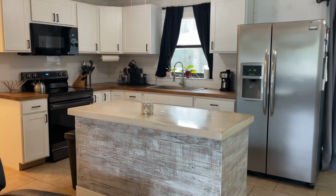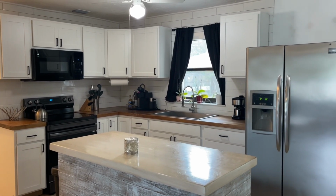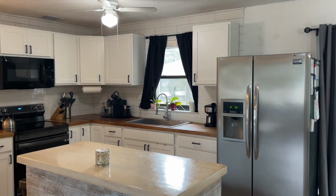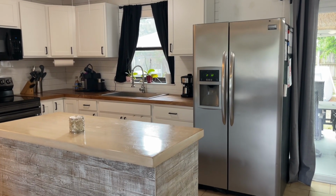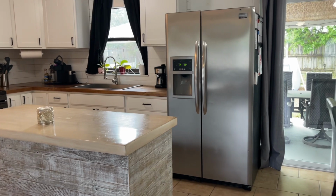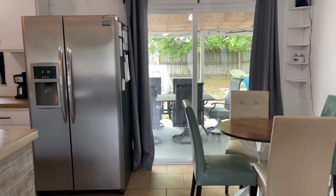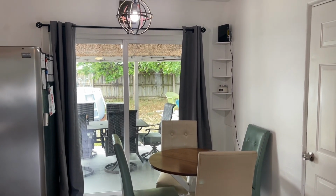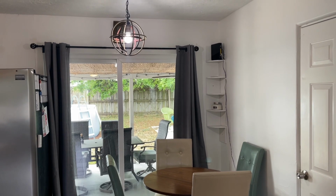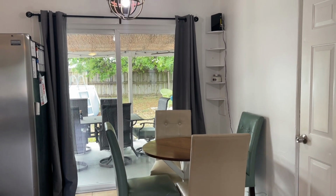The kitchen has been fully updated. It has custom wood countertops and a nice barnwood finish center island, stainless steel refrigerator, double doors with ice maker and water features on the front. The kitchen measures approximately 6 feet by 11, and the dining room, which is open to the living room area, is approximately 8 feet by 8 feet.